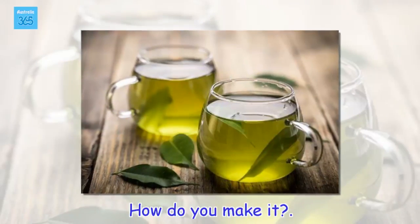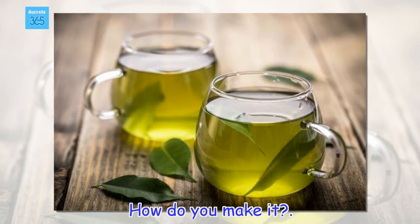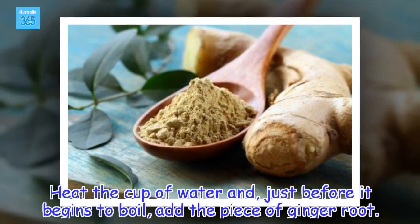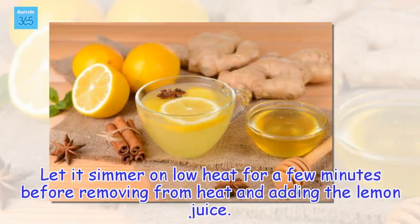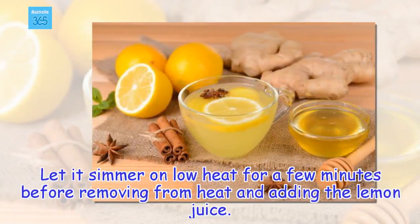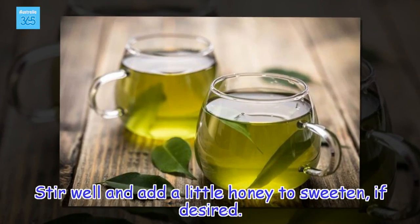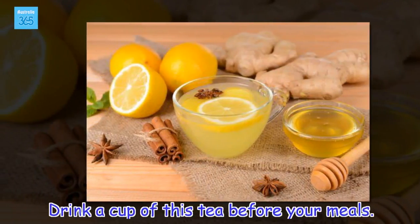How do you make it? Heat the cup of water and, just before it begins to boil, add the piece of ginger root. Let it simmer on low heat for a few minutes before removing from heat and adding the lemon juice. Stir well and add a little honey to sweeten, if desired. Drink a cup of this tea before your meals.